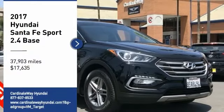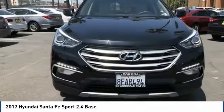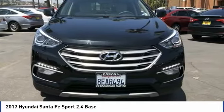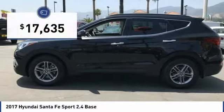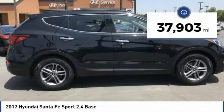Looking for the right vehicle? Check out the 2017 Santa Fe. Style, quality, performance, value. Need we say more? And is priced below $20,000. This vehicle has less than 40,000 miles.